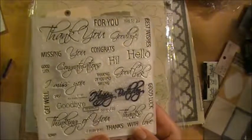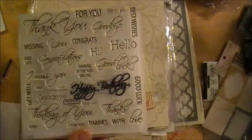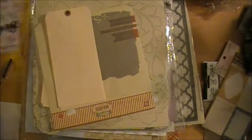And it's called Say It in Style, is the name of that one. The next one is For Every Occasion. And again, just more of the sentiments that everybody can use. This one was only used just that one right there, but it doesn't matter because obviously you can reuse these. So that was pretty cool. I was glad to get that.